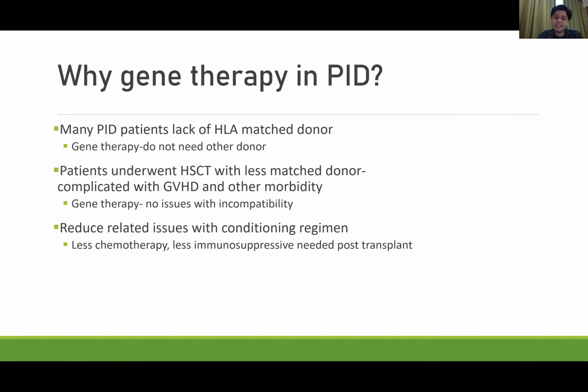And in the case of gene therapy, as the patient is their own donor, there is literally no issue with incompatibility, so GVHD is not a problem. Additionally, as the patient is their own donor, the treatment will have less complication with the conditioning regimen and the related problem with immunosuppressive treatment that is usually needed post-transplantation in the classical bone marrow treatment.